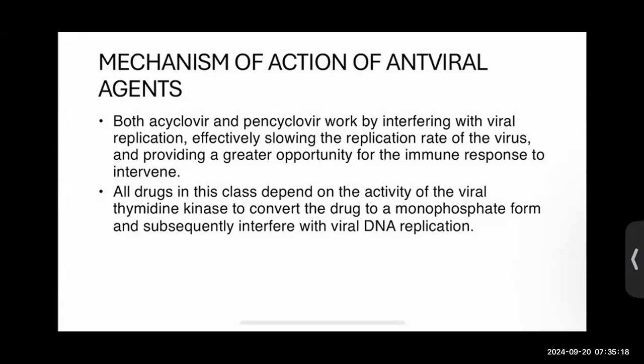Now, there are other medications that are used, like first generation medications. I think these were the first set of drugs that were used to treat it: idoxuridine, trifluridine and adenine arabinoside. Then the second generation drug is acyclovir, which I've mentioned before. And then third generation drugs are adenine arabinoside and others like interferon, ribavirin, and isoprinosine.